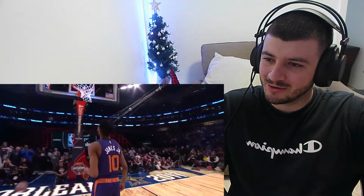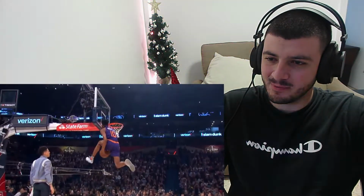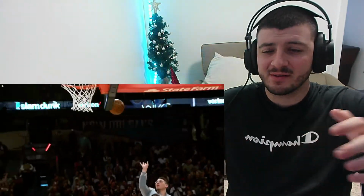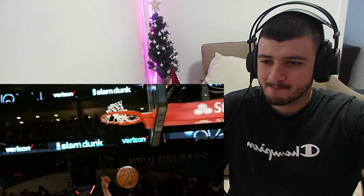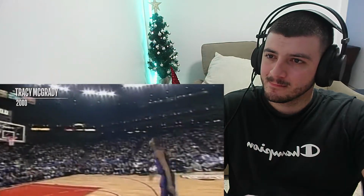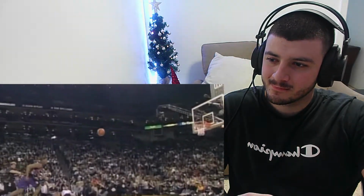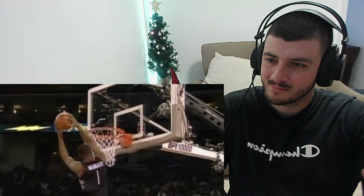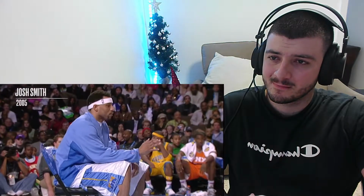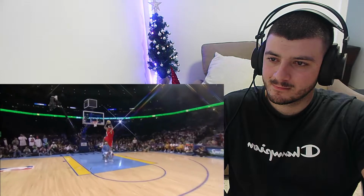Oh my god. That jump, man. That jump, and still manages to cross it under his legs. That's insane. He's putting on a dunking exhibition out here. He does not have to do anything extraordinary, but he does. Oh, righty, with a hat trick, three sensational dunks. Here is Josh Smith and Kenyon Martin of the Denver Nuggets.